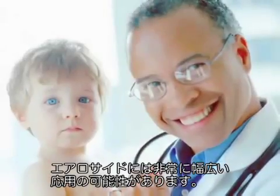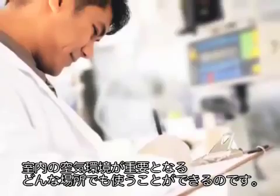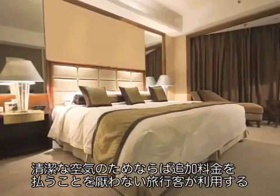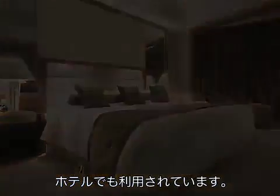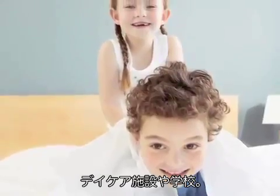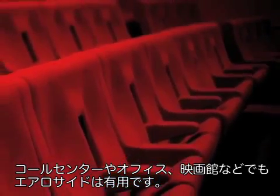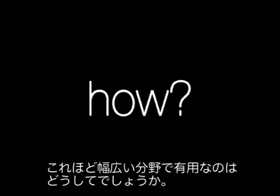Bear in mind, Aeroside has broad application. It can be used in any environment where indoor air quality is important. Our systems have been deployed in hotels, where travelers are concerned about allergens and are willing to pay a premium for purified air. Daycare centers and schools, where parents and faculty fiercely guard their occupants from infections and other bacteria. Aeroside also has application to call centers, office environments, even movie theaters. How can one machine, one technology be so efficacious across such a spectrum of uses?